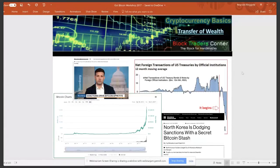And let me give you a little bit of layman's. That means they're selling U.S. dollars and going long Bitcoin. Sanctions drive Bitcoin appetite, as we should all have a Bitcoin appetite. North Korea dodging sanctions with a secret Bitcoin stash.